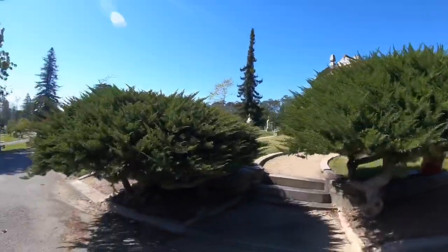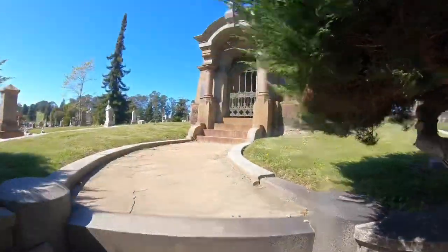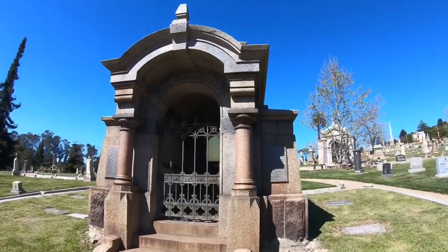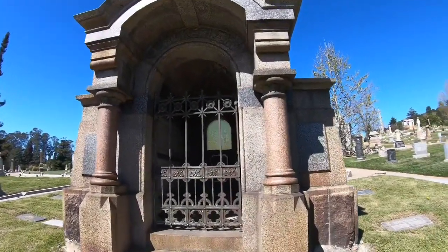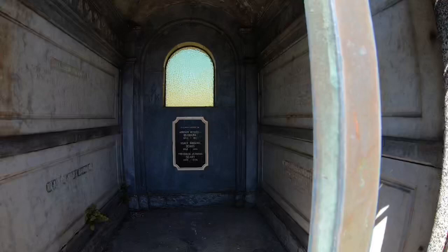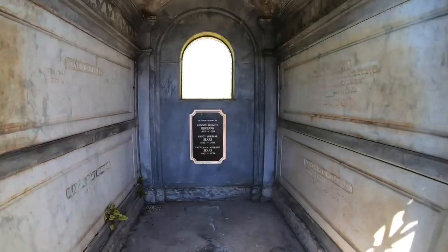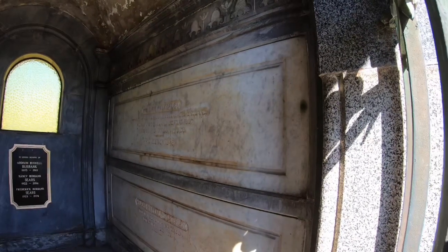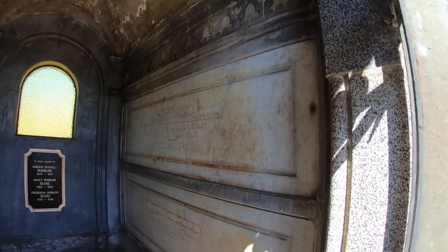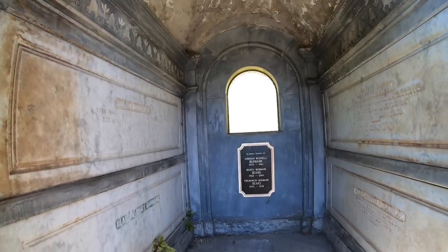Wow, the trees here are overgrown on this one. Let me see if I can get through here. Walkerly is the name. Wow. Pioneer of 1845, William Walkerly. Well, you can make that out, but geez. Got some pioneers buried here.